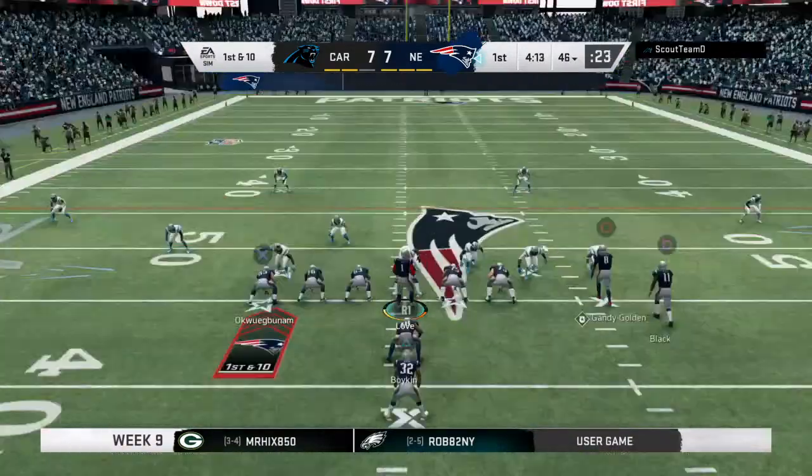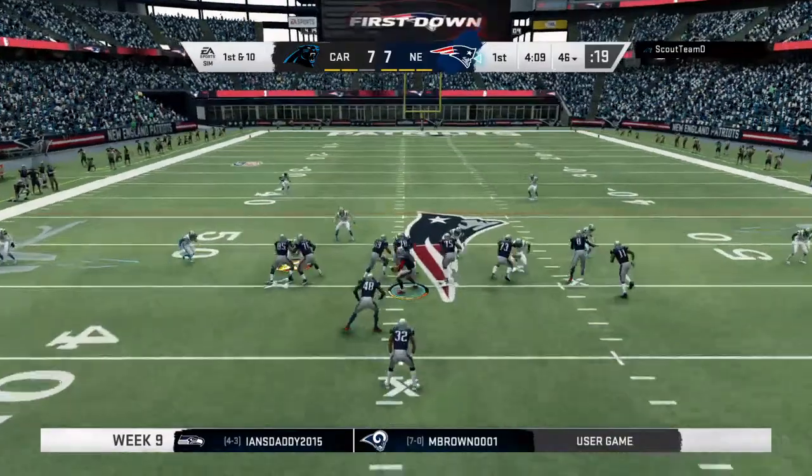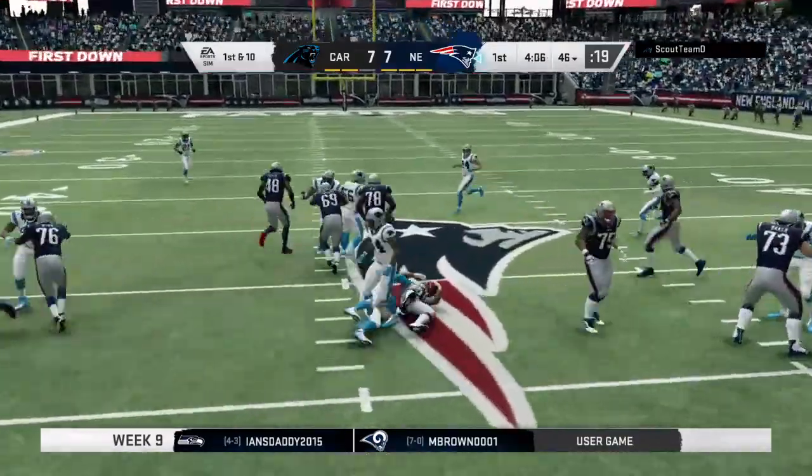90. Wolf. Game situation. Let's go. Protein fill. Go. On 1st down, Boyd.